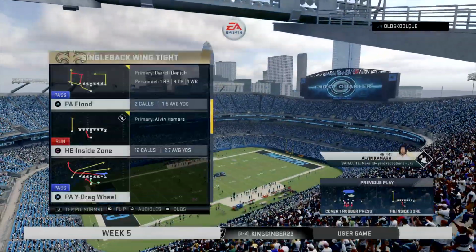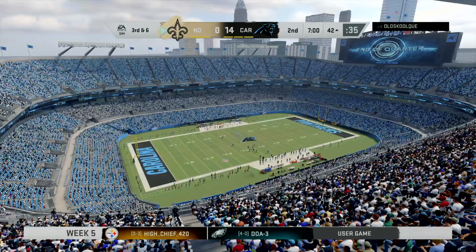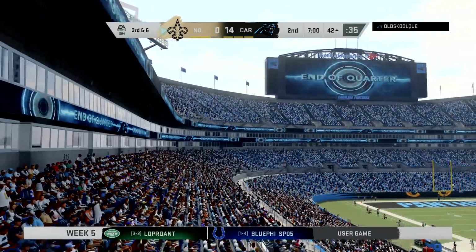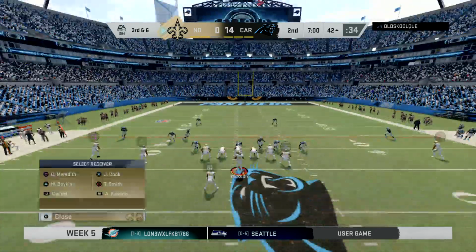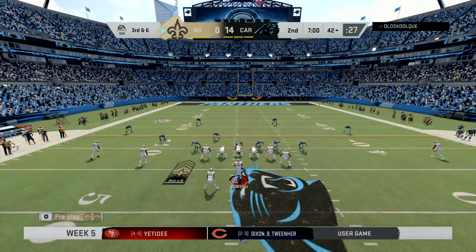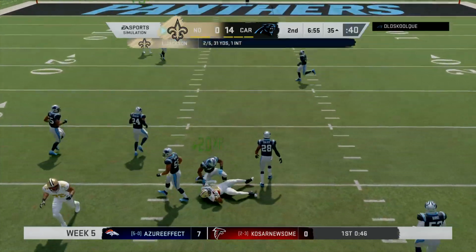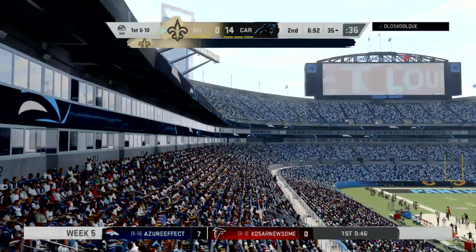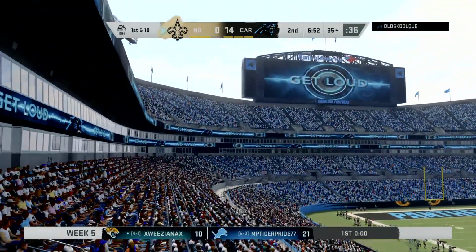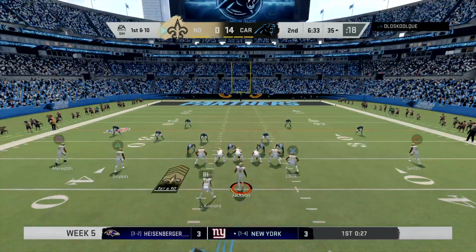14-0 the score. This is the NFL on EA Sports. The Saints with the football here to begin quarter number 2. They're on the march, but facing a 3rd down here. Jackson from the shotgun. That's complete to Meredith, and he's going to have the first down, yardage to the 35. 7 yards on the quick slant and a first down. Ball up to the 35 now as they come up on 1st and 10.